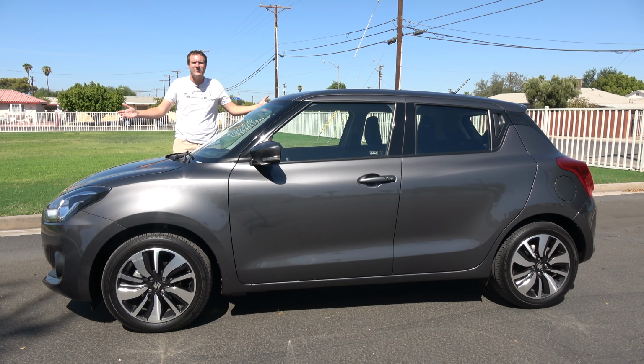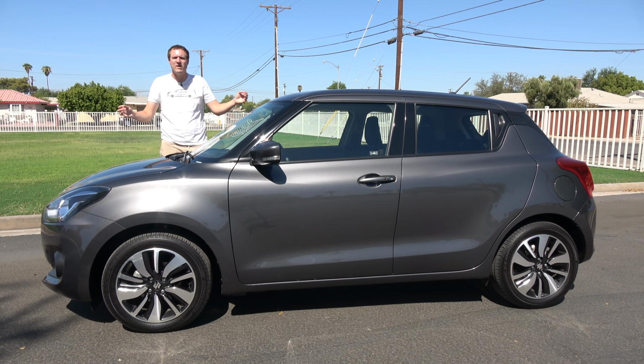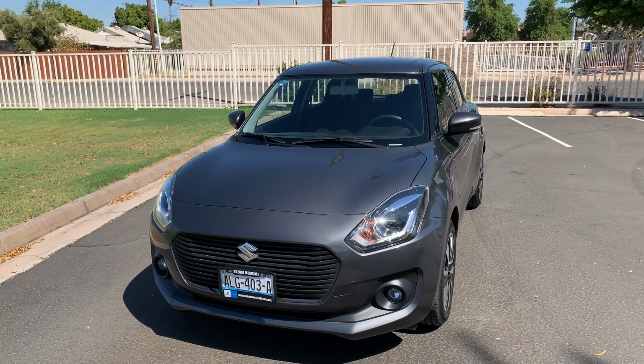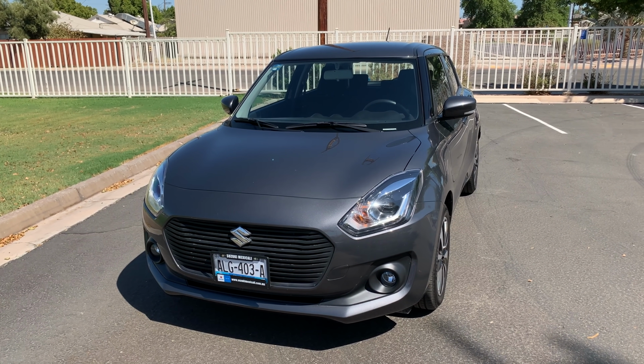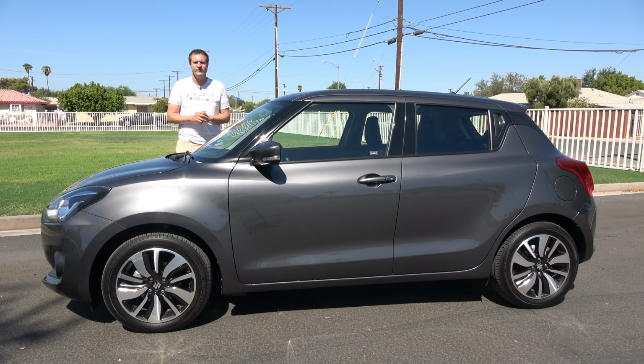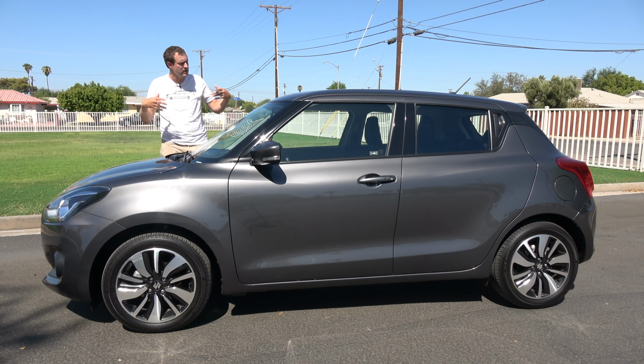This is a 2019 Suzuki Swift Boosterjet. Yes, that is the actual name, and it's cool. It's a fun, sporty, practical, exciting hatchback that isn't available in the United States. But today I've borrowed this Swift Boosterjet from a viewer in Mexico, and I'm going to review it.